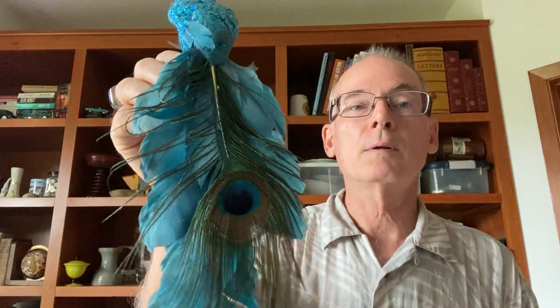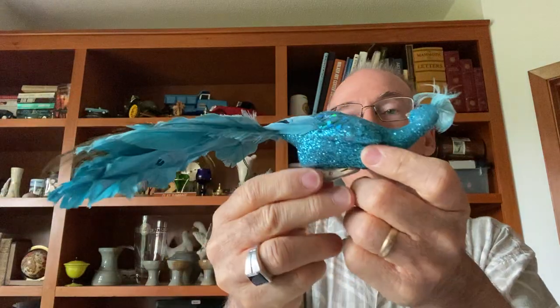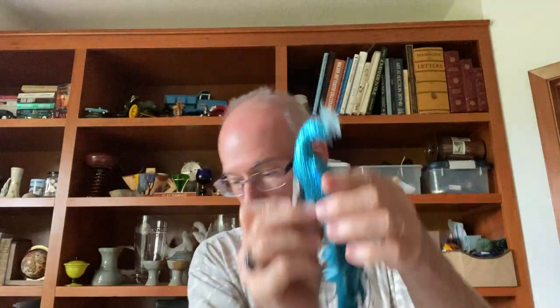Another free item. It's a little peacock figurine. These are the clip-on ones. So I grabbed that, especially with the holidays coming up. Cute little peacock decoration.